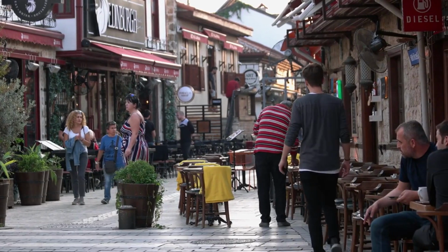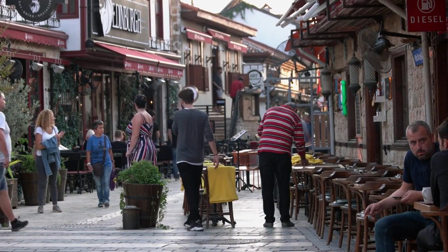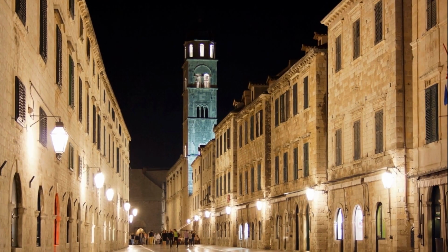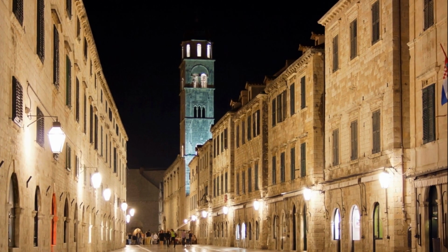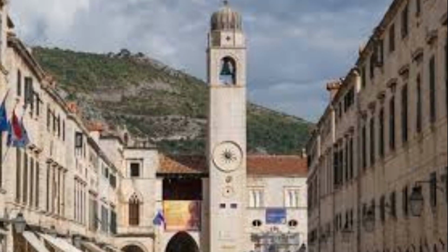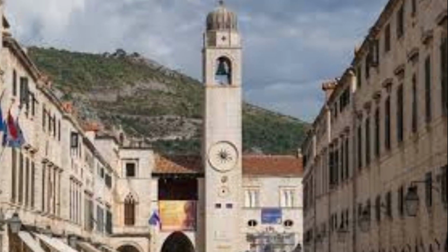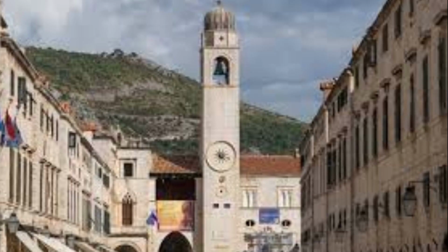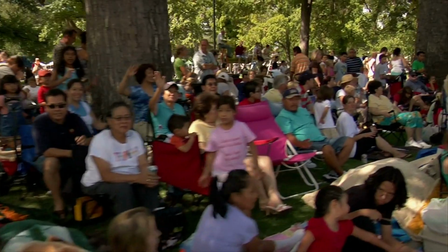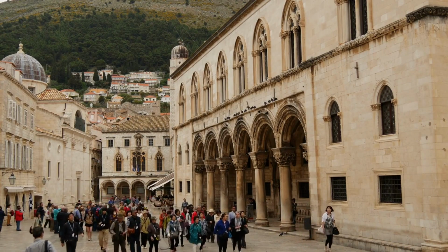By day, Stradun is filled with street performers, local vendors, and tourists browsing shops or sipping coffee at one of many outdoor cafes. By night, it transforms into a romantic thoroughfare illuminated by soft streetlights reflecting on the polished stone. Architectural highlights include the Bell Tower, which dates to the 15th century, and Luža Square, where the Sponza Palace and St. Blaise's Church stand. The area is also home to cultural festivals, parades, and seasonal markets. It encapsulates the soul of Dubrovnik in every step.